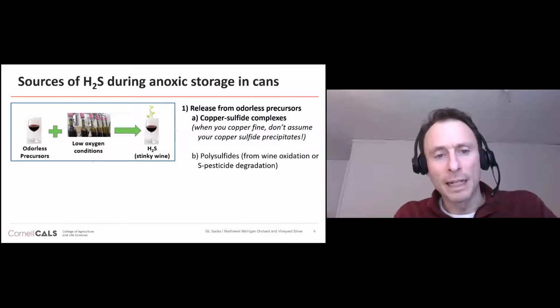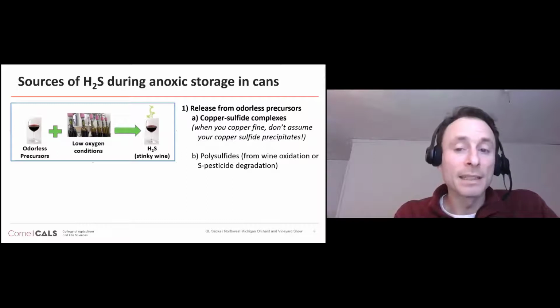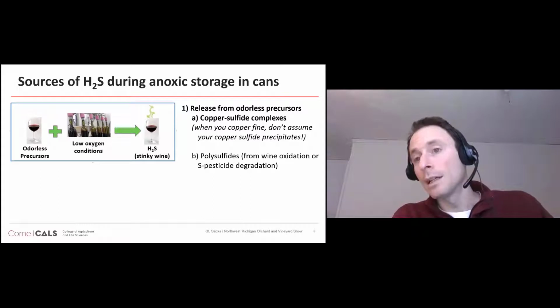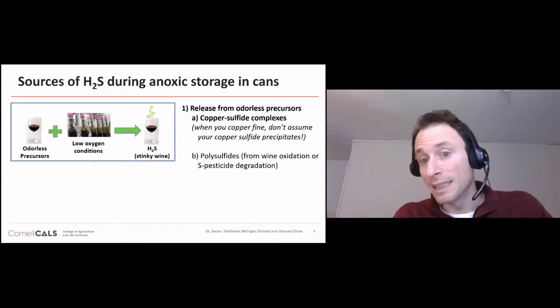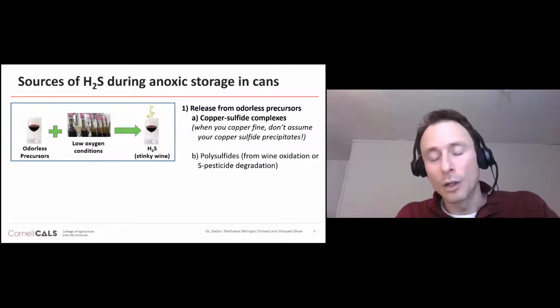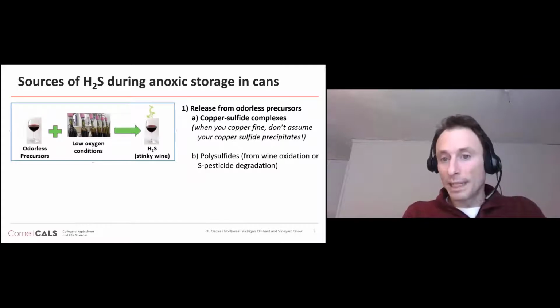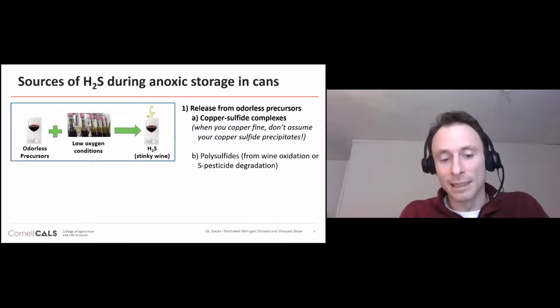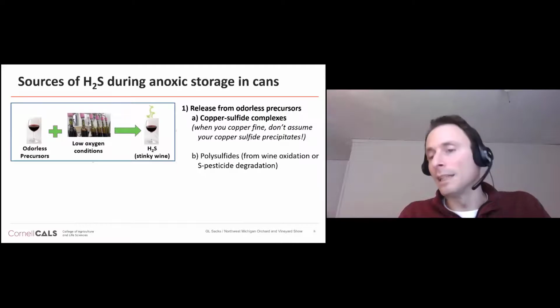Another potential source, polysulfides. This can come about by oxidizing wine, or if you have any elemental sulfur present in the grape must, it will make not only H2S during fermentation, it will also make soluble precursors, no aroma, odorless, but that can slowly degrade during storage of the wine to release H2S. Okay, what I just listed, 1A, 1B, this is true for all wines, all packagings. All you need is anoxic conditions, and you don't need a can to cause this release.